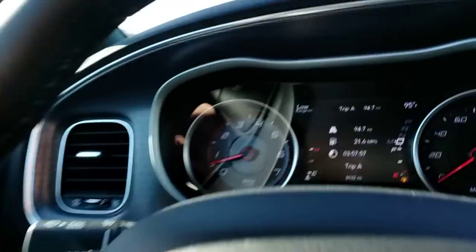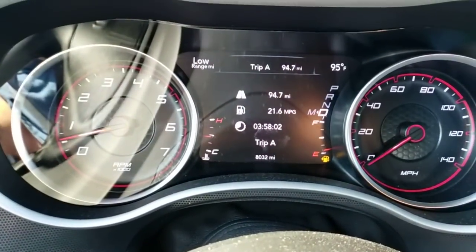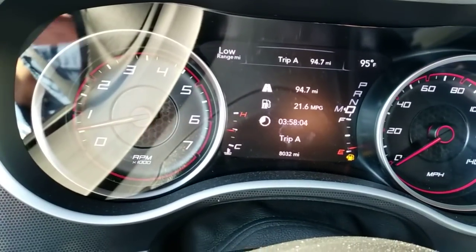And I'm returning it right now, but what I wanted to do is do this quick little video on it because I've been driving it all over the place. I know I'm low on fuel. The rental car company said you can return it low, so that's what I'm going to do. You give me the opportunity, I'm going to do that.